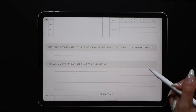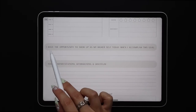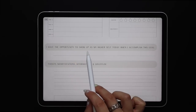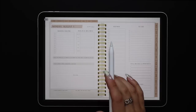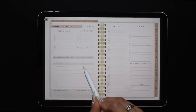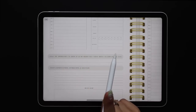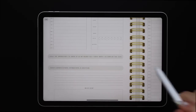Moving on, I have some prompts. So this is something that you can do in the morning. And it says, I have the opportunity to show up as my higher self today when I accomplish this goal. So this is where our weekly intention goals now come into a daily goal. So it's just one goal for the day that will get you one step closer to where you want to be at the end of the week.